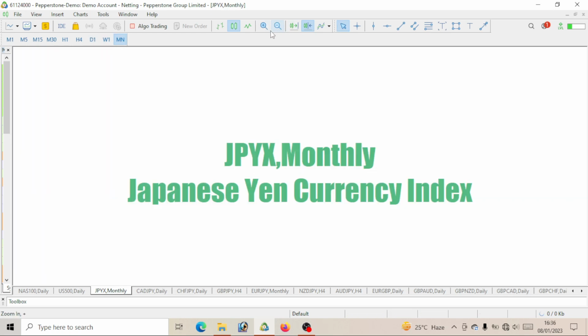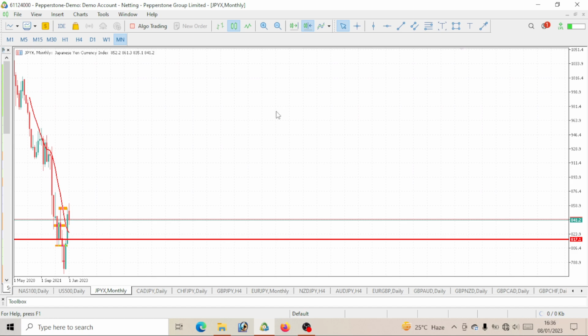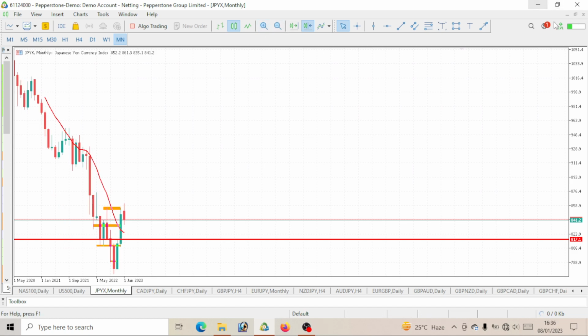When you take a look at the JPY on the monthly time frame, you can see this movement, right? This is a drop, a pullback, a new drop, and this is a pullback. So what we'll be expecting on this JPY is a drop. As JPY gives us that bearish move, any other pair trading against JPY should give us that bullish move.